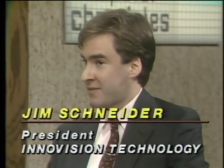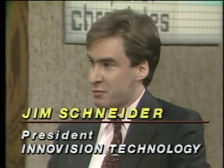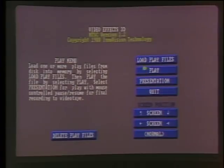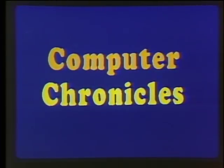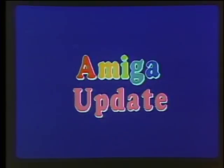I have a product called Video Effects 3D for the Amiga. This is designed primarily for the video graphics industry. This is a professional level product that allows the creation of animation sequences for titles and logos. A lot of times you see these kind of animations on TV. I have a demo here of several sequences that were created with Deluxe Paint, as a matter of fact. These titles were loaded in, and these three-dimensional special effects were created.